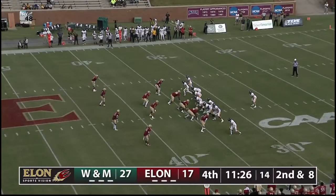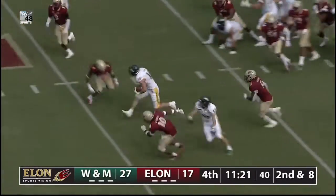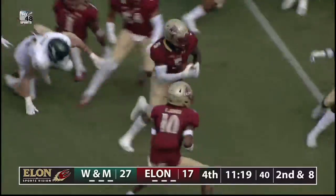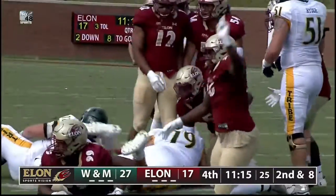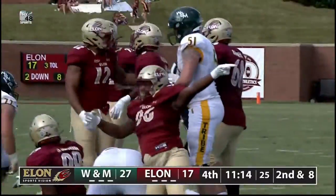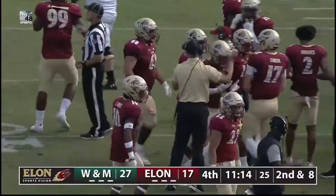Once again under center with Yoder the back. Handoff given to Yoder. Got a little bit of a seam. Now got more than a little bit. Ball though pops free. Marcus Hillman on the recovery. And I believe he may have been the guy to force it as well, which would be his 3rd in the last 2 ball games.